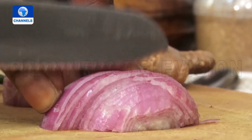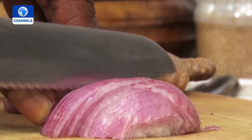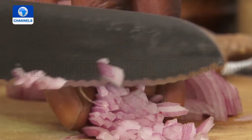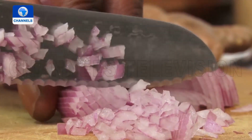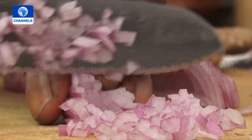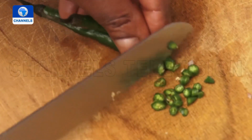You'll want to slice your onion really thin. With a sharp knife, you can achieve this, and use the natural strands of the onion to cut the finest, beautiful dice that you can. Everything tiny. These chilies too.